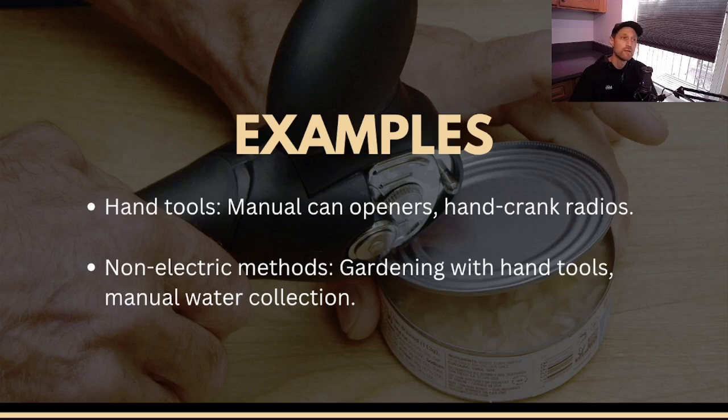Now, non-electric methods can include gardening with hand tools. In other words, can you think beyond the collapse of the supply lines to be self-sufficient in getting your own food? If you're going to do that, you're going to need to have garden hand tools on hand that are manual.